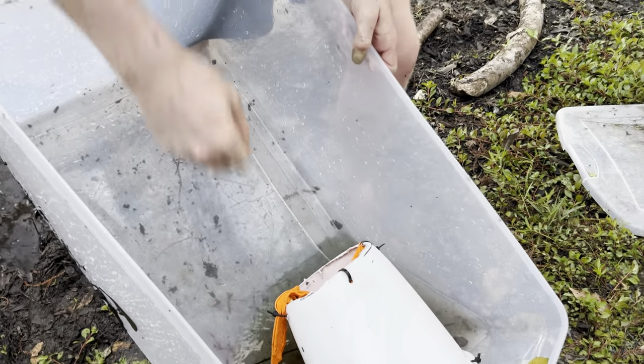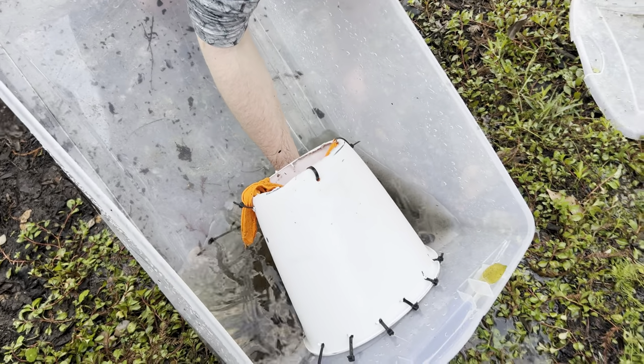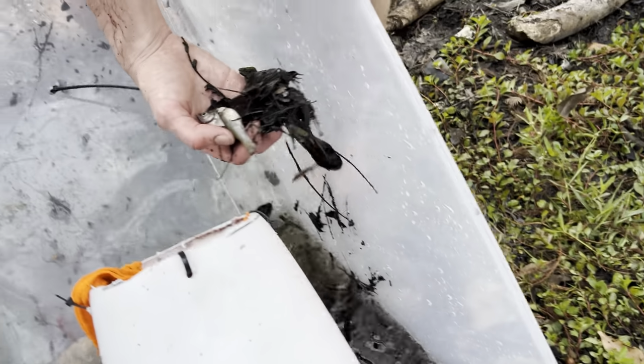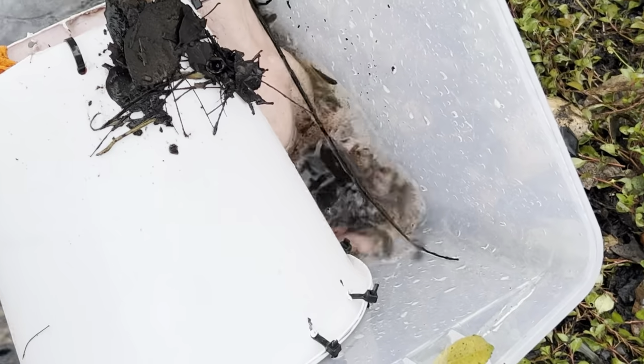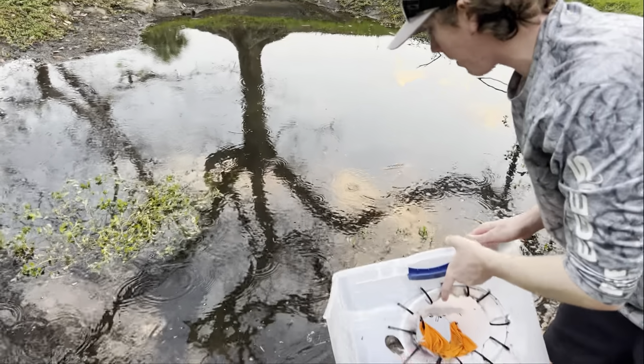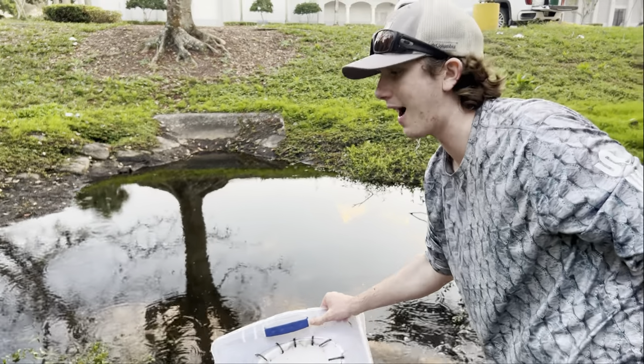We got some fish here now. What are those? Looks like mostly mollies. Yeah, there could be some little guys in here though. Oh, okay, yeah, lots of mosquito fish. Honestly, I'm happy with that. Oh, look at all these. Yeah. Look at all these little mollies. Just gonna dump them back and we're checking the other trap now after this.